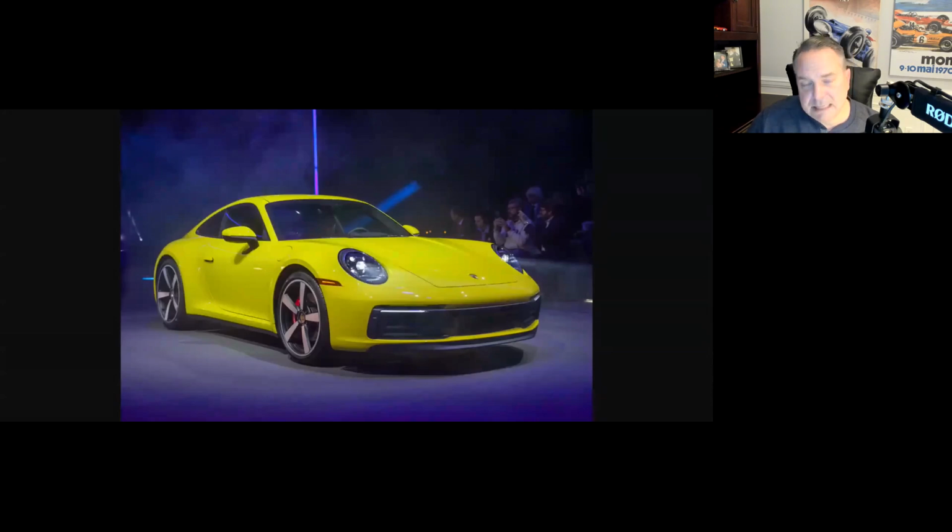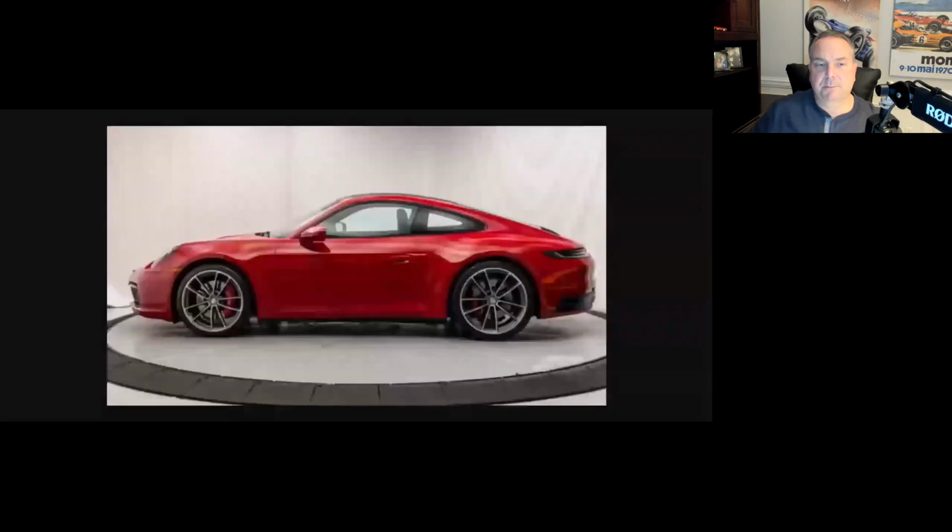They're just wonderful. But let's talk about the next model, the step up, if you will. All right, having fun tonight. Let's look at this together, guys. I hope you're having fun too. So, what we're looking at here, guys, is the Porsche 911 Carrera S.